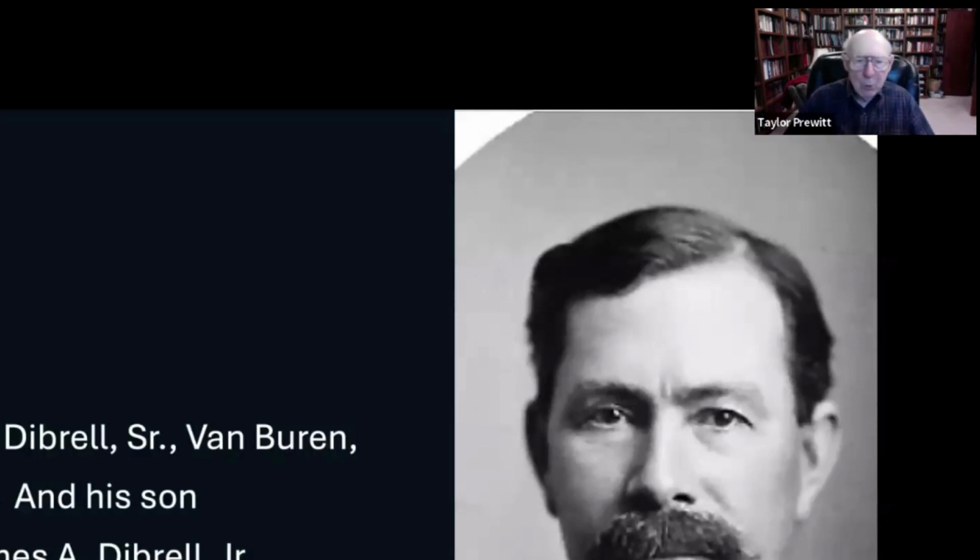I would like to mention one of the physicians in the area who was active in the organization of medical societies, and this was Dr. James A. Dibble Sr. on your left here. When he arrived in his 20s, he established himself as a formidable personage. He was only 5 feet 10 inches tall, but with a stovepipe hat, he was said to stand much taller than 5 feet 10, and he carried a golden headed cane.